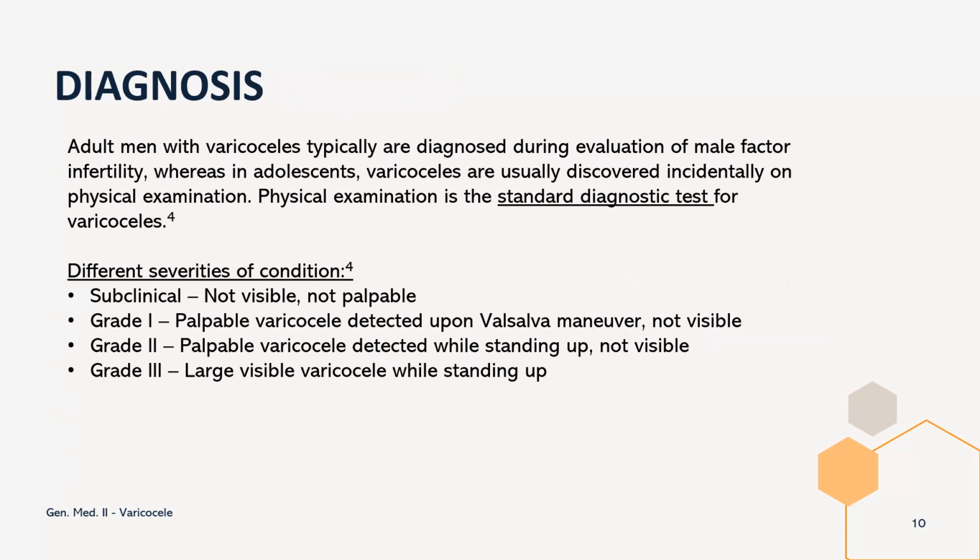So the main way to diagnose this condition is having a physical examination. That is the standard diagnostic test for varicoceles, just because of the fact that all the symptoms are either visual or palpable. And there's different severities of the condition as well.